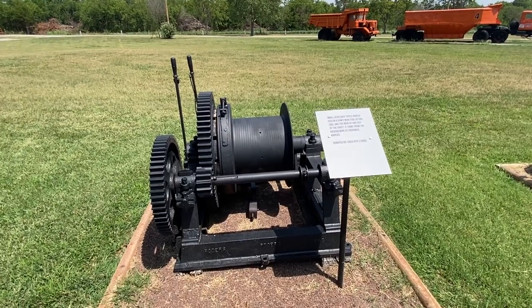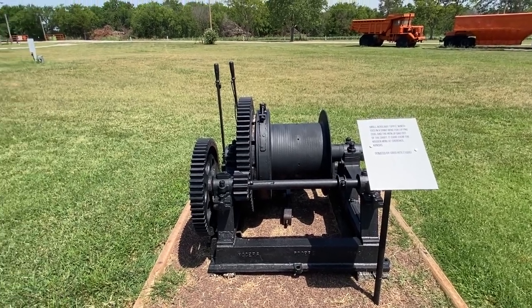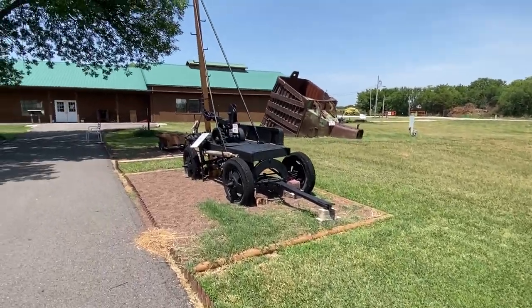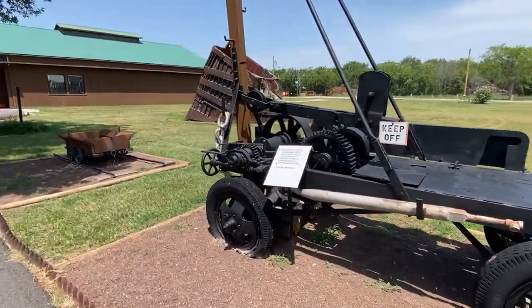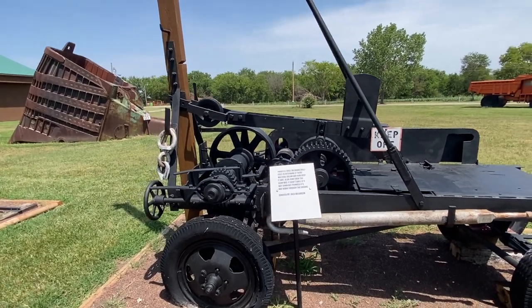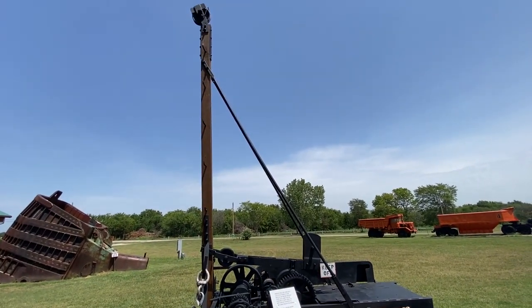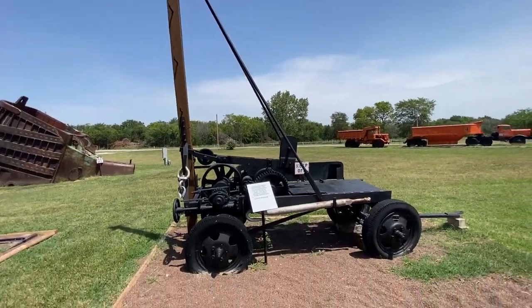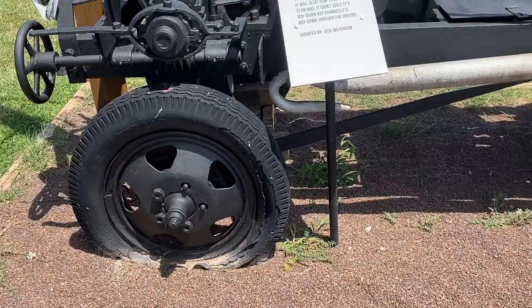Wow. I don't even understand that. This is a prospect drill. They use this first to drill down to make sure it's worth even going in this spot. They have a flat tire. They ain't going anywhere soon.